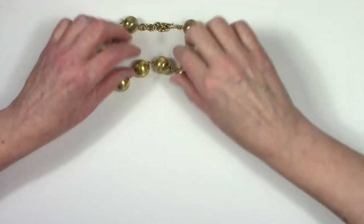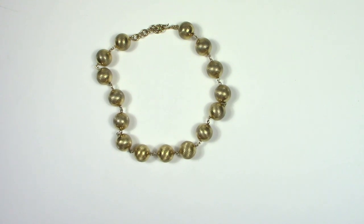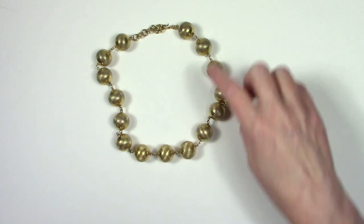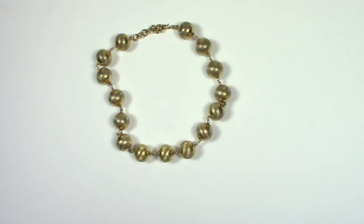Oh yeah, I fell in love with this. It's not gonna stay still. Oh, it's doing pretty good. So this looks like a vintage piece. We'll take a closer look. I love the beads on here. The contemporary word for this is a station necklace. Each one is a little station. I learned floating, but I think station is more appropriate.